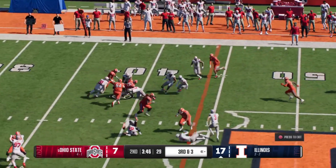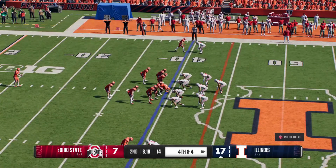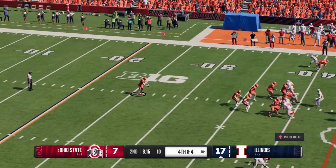They'll try to run for it. They bring him down, and he's going to lose a yard on that one. Illinois runs the punt unit onto the field. This will be the 2nd time they've had to kick it away.